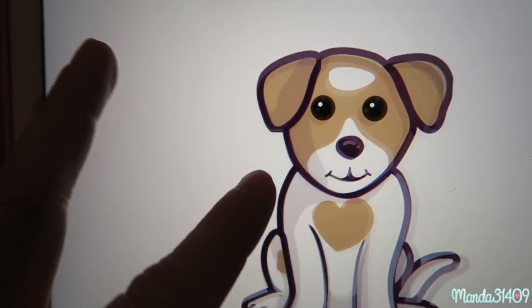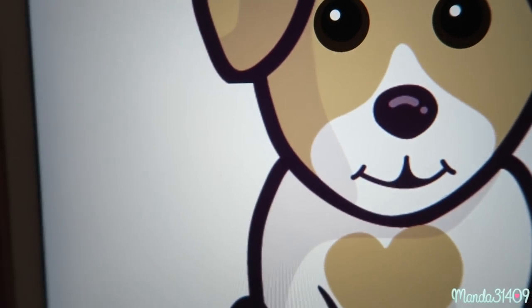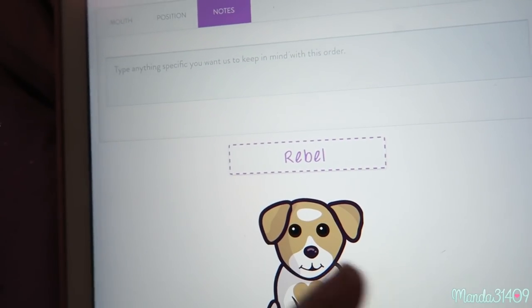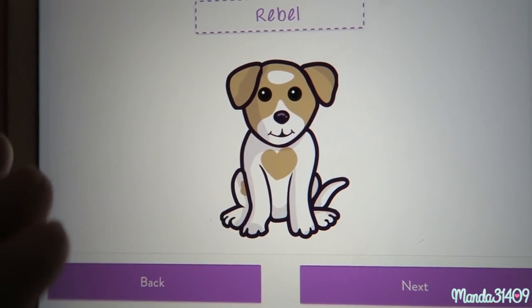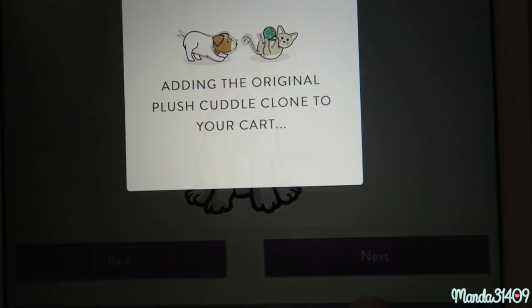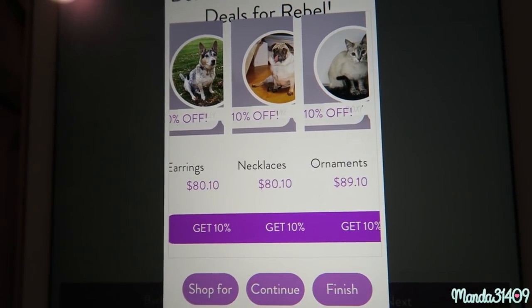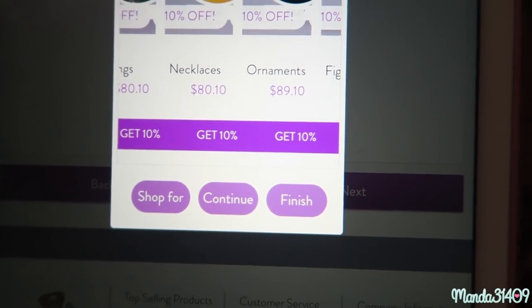So for example, if your dog had a little white mark right here, and that was like your favorite thing about them, you would just type it in and say, please do not forget white mark on right side of face, and all the extra specifics. Or that's where you would also type in if you wanted the pet to be standing or sitting in a specific position. And then you click next, and it is added to your cart. And then you can add additional things. They also offer earrings, necklaces, ornaments, figurines, all kinds of stuff like that. But then you just click continue and it is added to your cart.